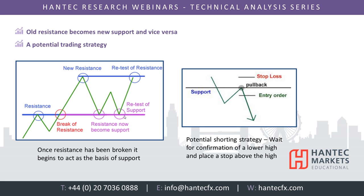Now, basically, we've got a potential trading strategy that we can employ when using this concept of old support becoming new resistance and old resistance becoming new support, and it's this one on the right here. Say, for example, once again, I use my example from earlier: this is the 100 level, say 100 pence, and then you've seen a break of that 100p, you've seen a pullback there, and then there is a confirmation of that new resistance, where the price starts to fall away again. As the price starts to fall away again, that confirms the new resistance being in place.